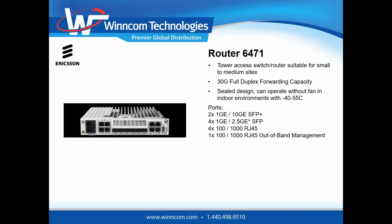Okay, let's jump into the products themselves. Router 6471. It's the entry-level router. As you can see, it starts with 30 gigabits per second of full duplex forwarding capacity. It scales pretty well when you add additional services and configuration because it's based on silicon and FPGA.